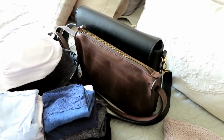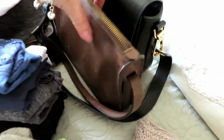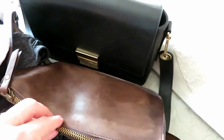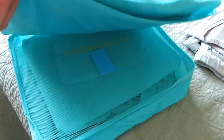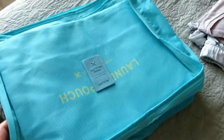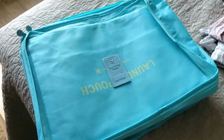I'm also taking 2 handbags. I'll be wearing one on the plane. And what I usually do when I go traveling is I take these small little crossbody bags. So I've got one black one and I've got this brown one. So these are the packing pouches that I'm going to be using. I bought some of them online. I think that they will just make my packing much easier.